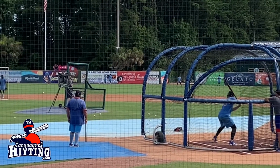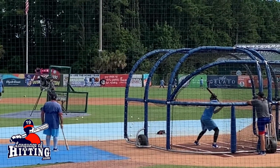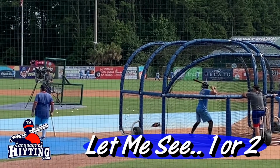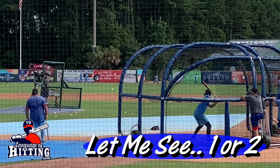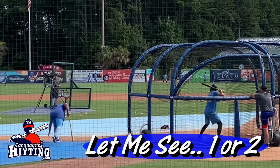I want to bring you into my hitting laboratory. Here's some players with the Myrtle Beach Pelicans. It's batting practice with a hack attack machine. Ever notice when a player hits off a machine, he says to the coach, "Hey, let me see one or two." Why does he need to see one or two?